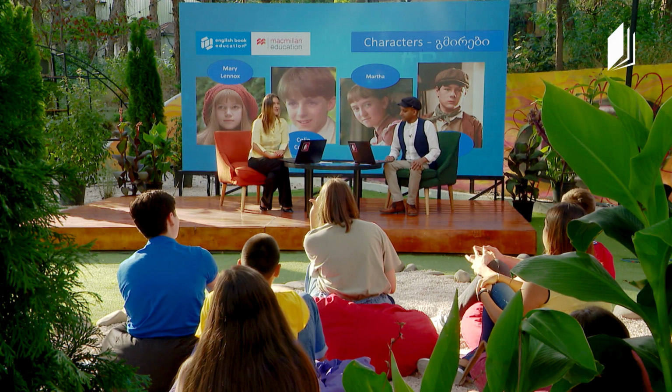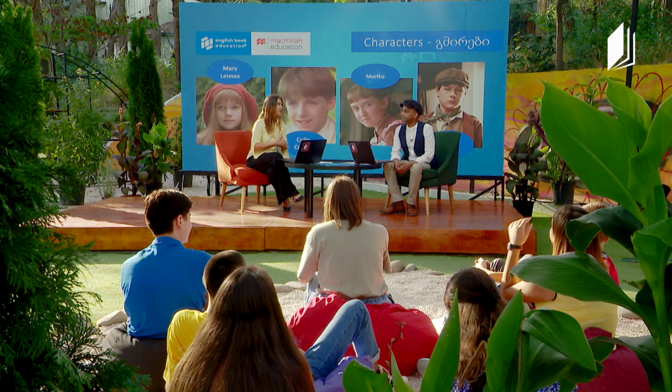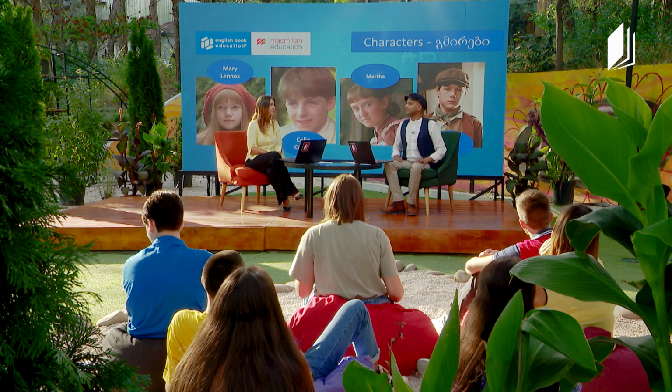Which two characters undergo the most of the changes? I think Mary and Colin. Mary goes from being unpleasant and indifferent to being kind and independent. And Colin, on the other hand, goes from being fearful and isolated to being a positive thinker and kind. Very good, thank you. And we can see a positive change in both of the characters, rather than from positive to negative. Yeah, it seems to be a major theme of this novel.